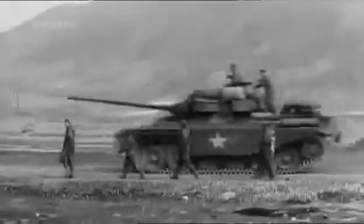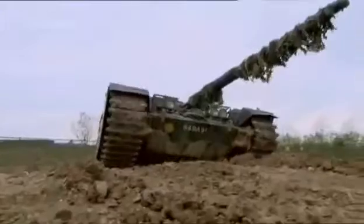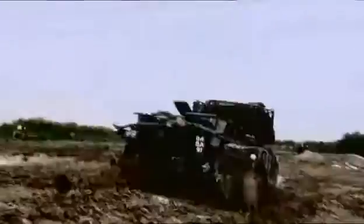Communists were stunned. They'd never seen a tank like this before. Nothing they had could stop it. The British designed, British built Centurion. Tearing up the steepest hills, this heavy metal monster seemed to defy gravity.